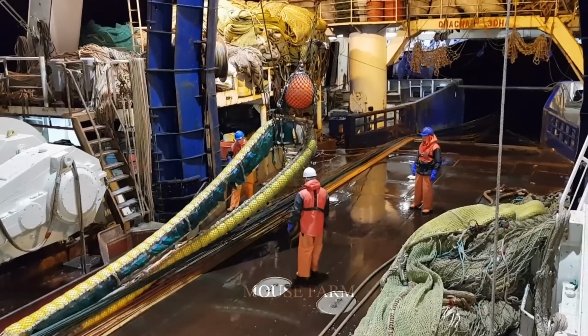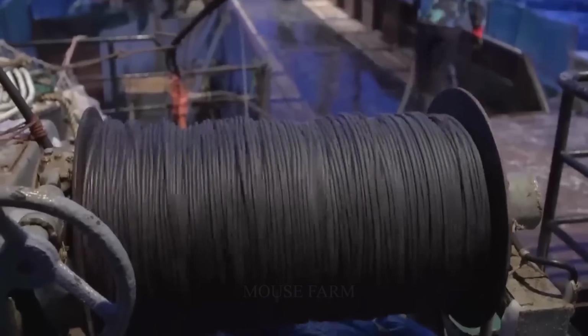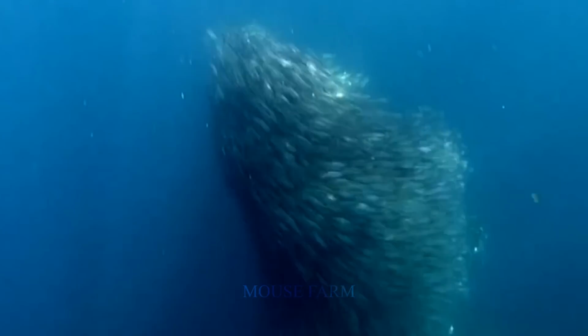The reel system will release the trawl into the sea after determining the area where the fish are. The easily recognizable point here is the area where many seabirds fly. This area has a lot of fish, and they are forming dish columns.